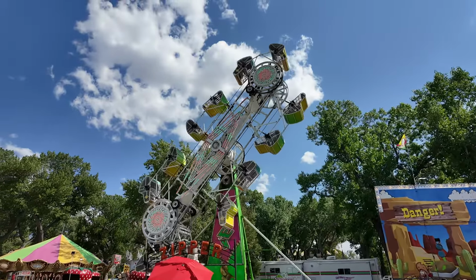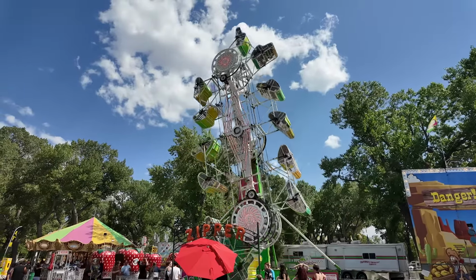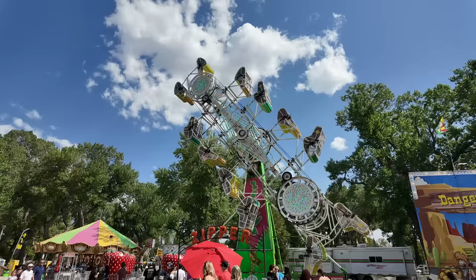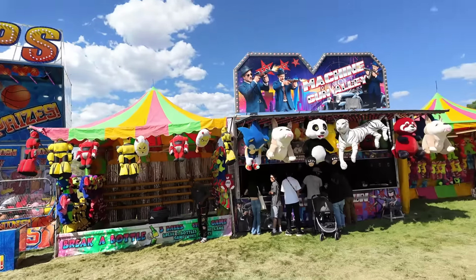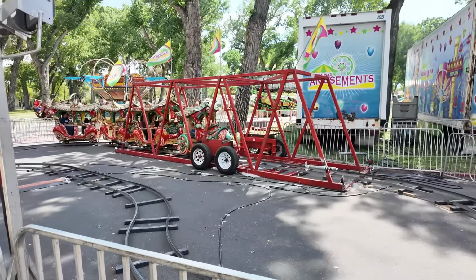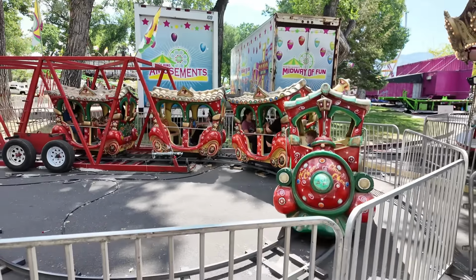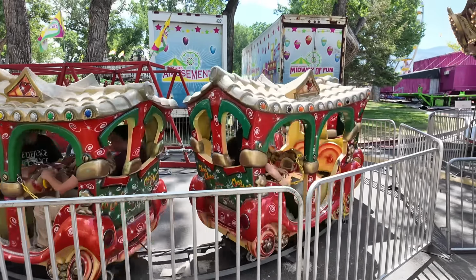There we see the zipper doing its zippy thing. Of course, zipper requires 2 riders, no single riders on the zipper, so we will not be zipping today. You can see the row of games here. Oh, this is an interesting looking train here. A unique paint job there. It says choo choo on the front. A little different type of paint job here on this particular train.